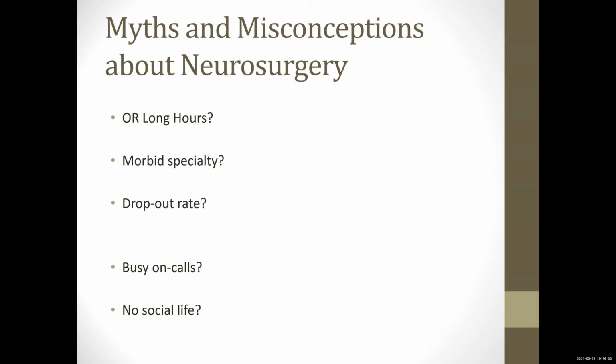For example, if you have an epidural hematoma in a young patient, post-MVA, and he's coming with a GCS of 7, already intubated, with a fixed dilated pupil, you take him immediately to the OR, you evacuate the hematoma, and 2 days later the patient is discharged home. So it's not really as morbid as people believe. It actually has a good outcome.